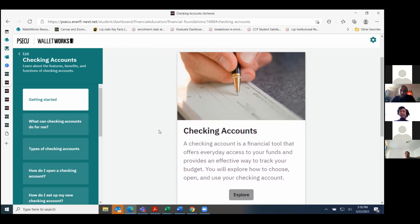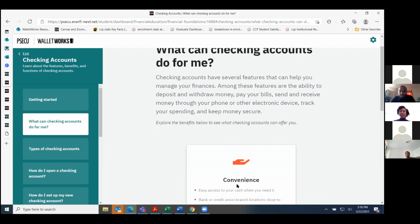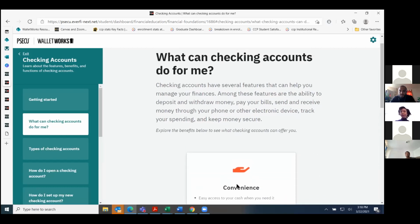All right. So the more official explanation is here. It's a financial tool that offers everyday access to your funds and provides an effective way for you to track your budget. We're going to talk about that in a little bit, but especially for individuals who are looking to pay attention to finances and budgeting, having a checking account online is going to be a great way to start keeping track of what you're spending. And if you do want to save for something, because we should always be saving, at least paying ourselves first, right? If you want to keep track of specifically where your money's going, this is a great place to start tracking it.